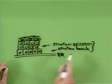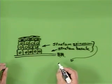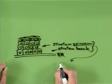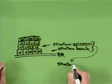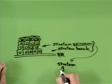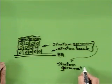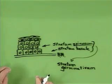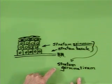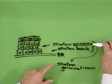Now, these two layers together, since they both are actively mitotic, are sometimes called collectively the stratum germinativum. You'll see that in the literature, some anatomy and physiology texts. Stratum germinativum. That just means germinal layer. So that term actually applies to these two taken together.